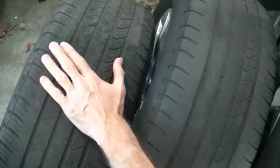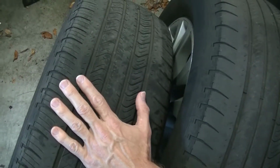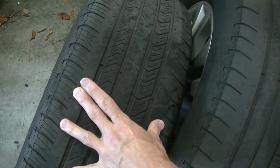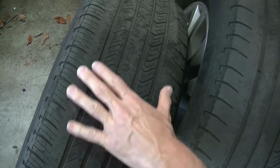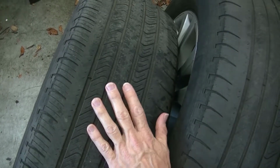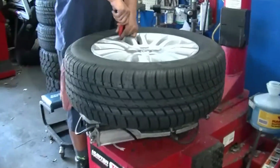This tire, comparatively, came off the back of the vehicle. See how it's not so worn? Because this van's front wheel drive, the back tires are pretty much just along for the ride. Okay? Let's go ahead and take a look over here at a new tire that's being mounted on a wheel.